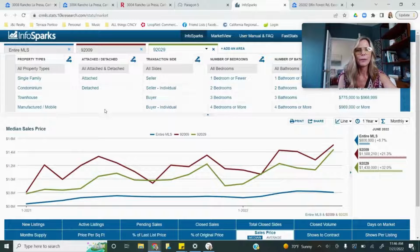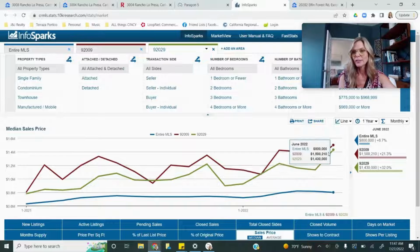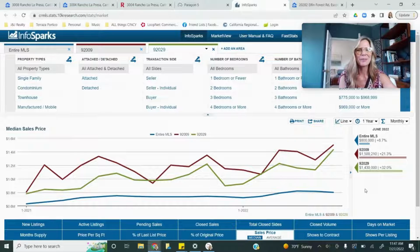The other thing is I start narrow and then I go wide on my data. So I'll look at my tools. It's called InfoSparks, to see, this is the 92009 zip code and also the Elfin Forest, San Marcos area 92029, just to see where that activity and the trends are going. So you can see the overall market in San Diego County is kind of tapering off month to month, and these two zip codes are still very strong. So I definitely take that into account when we're doing values on these properties.